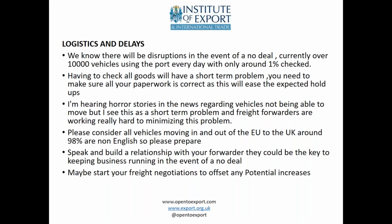You can imagine that's why they're looking at ports and other areas, to see how they can ease the pressure off Dover and the tunnel. But what I would say is, yes, there will be delays. I'm absolutely certain there will be delays, but I think it's short term. I think it will be short term until we find a system.